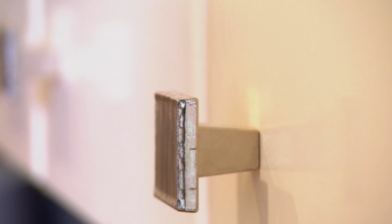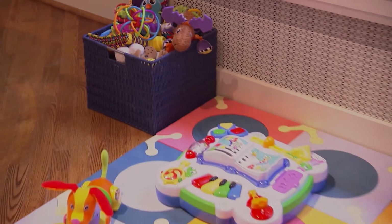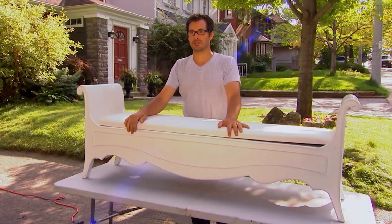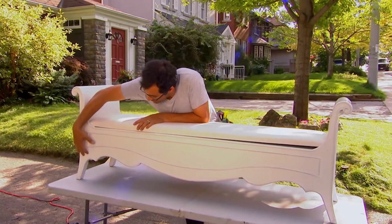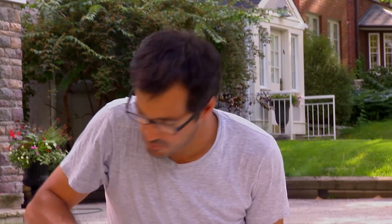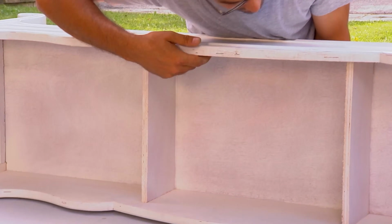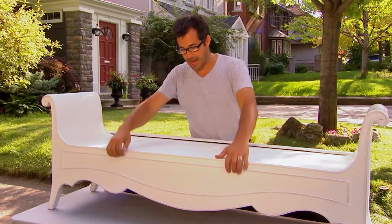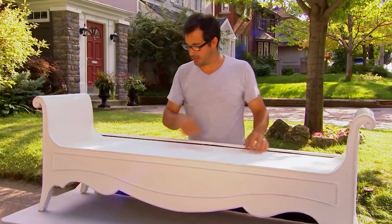While the new hardware for the cabinets is being installed, Christian is taking on the toy clutter. I can turn this bench into storage because right here, I got this skirting along here. That tells me that there's space under here. That's gonna be really good stuff for Hudson's toys. I have to get this opened up, get some hinges along the back so we can open this up and get the toys in there.